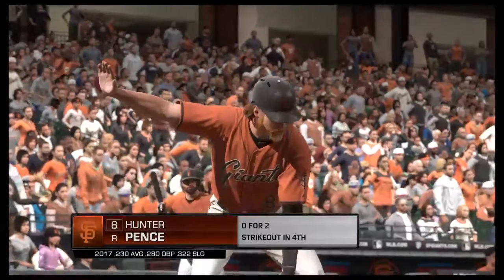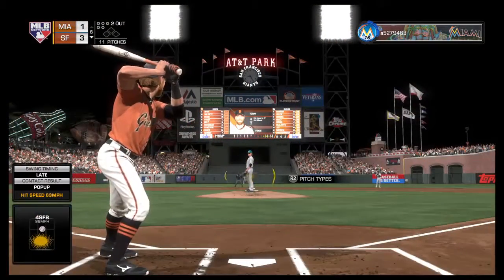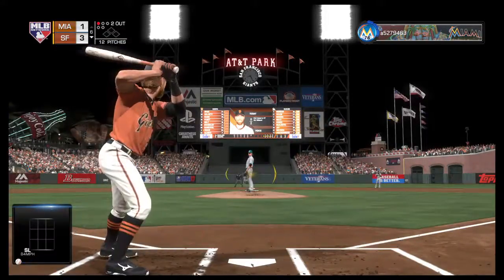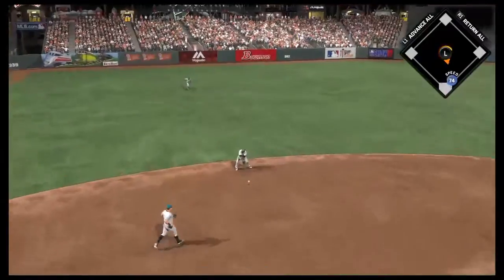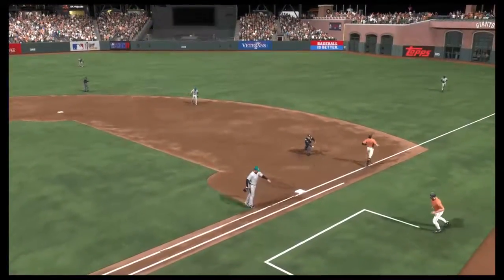Striding in once again, Hunter Pence. He's 0 for 2 thus far in this one. First pitch on its way. And that misses, ball 1. Softly hit out towards short. Throw in time, and the side is retired.